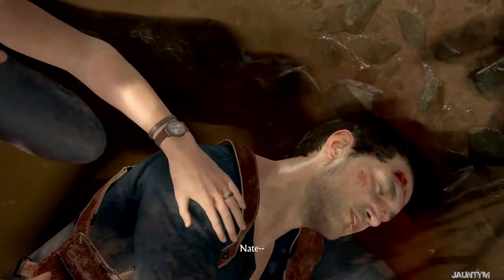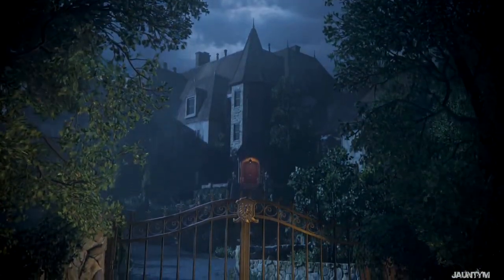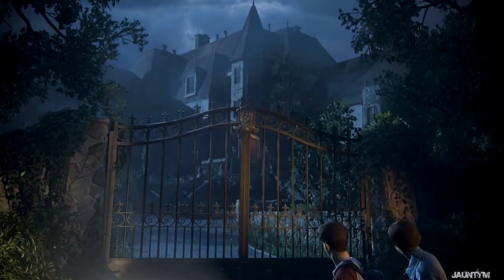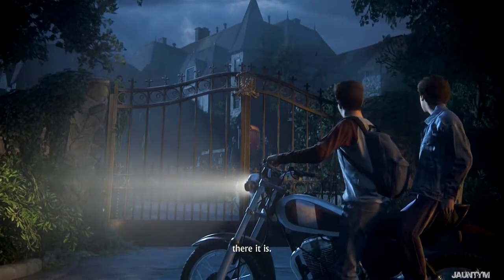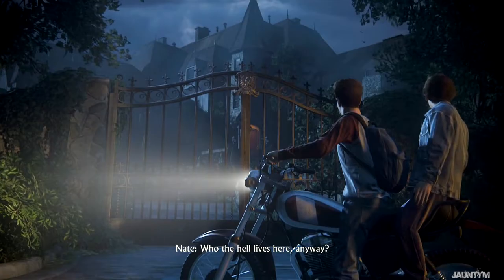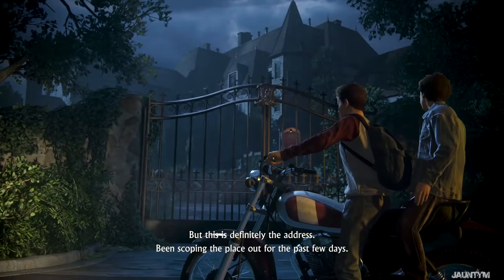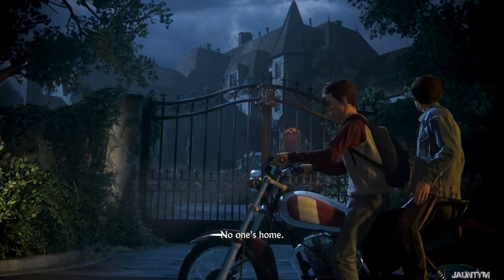Nate. Hey, Nate! There it is. Who the hell lives here anyway? I have no idea. But this is definitely the address. Been scoping the place out for the past few days. No one's home.